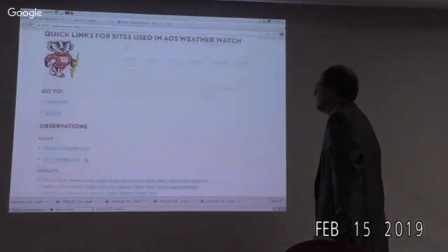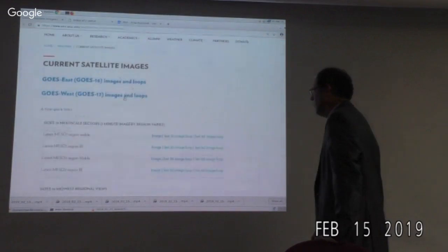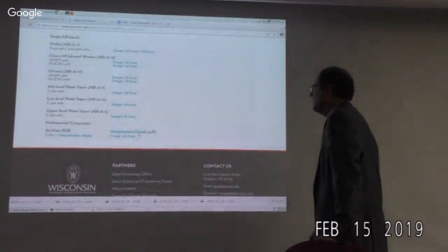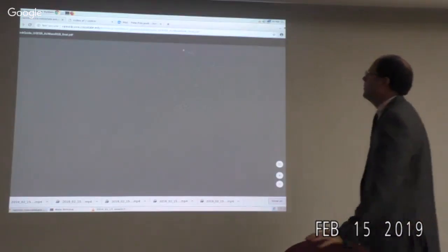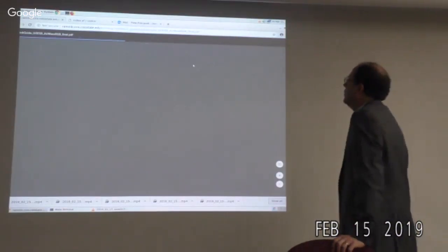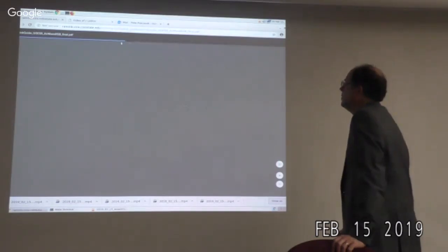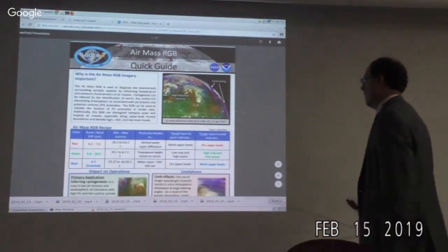Back on here, go to our satellite page. You can actually get information about what that means on the page here. So this is how to interpret what we're looking at there. It works really slowly. I'm not quite sure what's going on with that. Must be some kind of national emergency or something. Maybe it's a national emergency. So this is what it is.